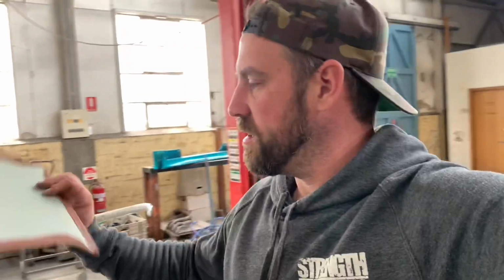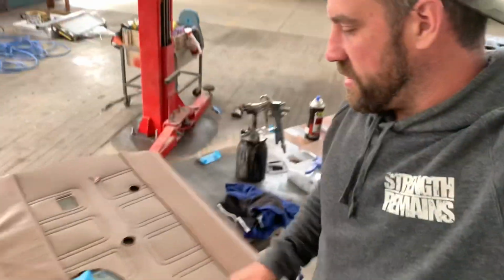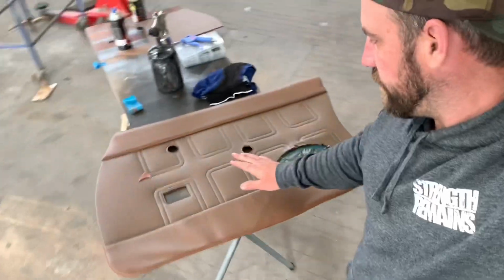Also made some kick panels which didn't exist, so I cut some of these up out of some old signboard that came out of the booth over there. Steve wrapped those for me in vinyl. I've painted them in the correct color. This trim's been repaired as well.